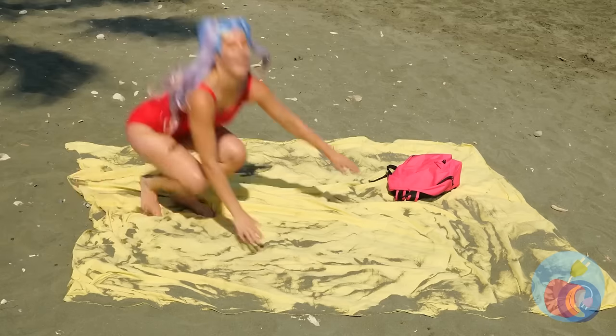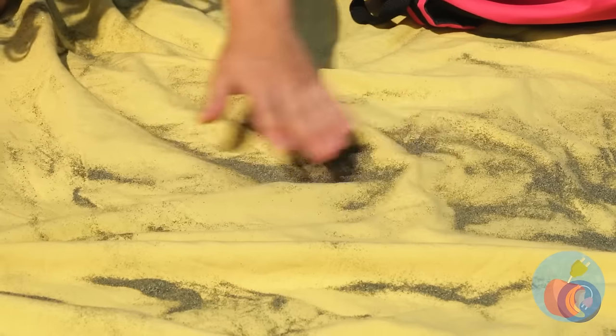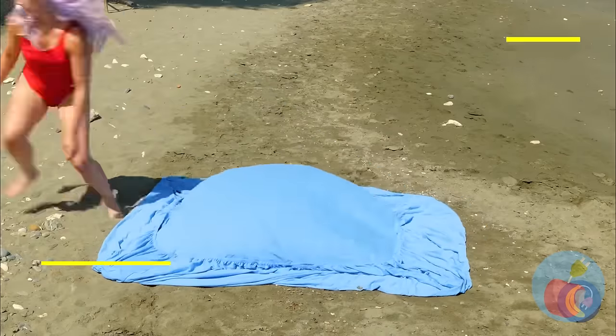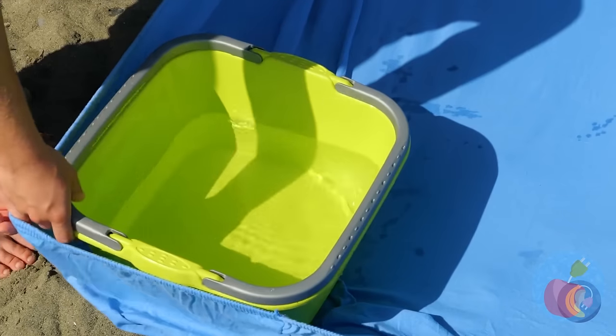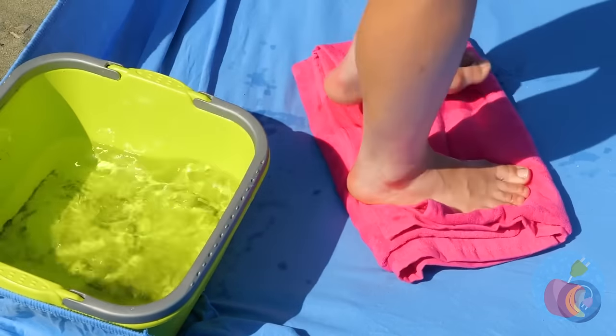Feet, but that's what started this mess. Well, we can use this nice clean sheet as a backup. And these four corners give us a bunch of handy pockets. Room for a tub to wash your feet, and even a towel for drying.